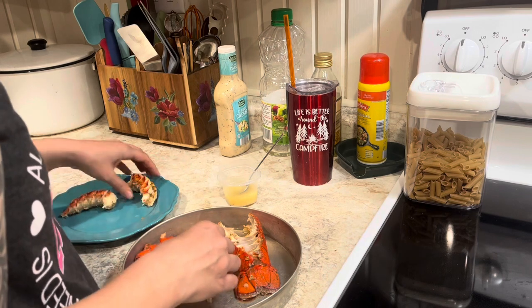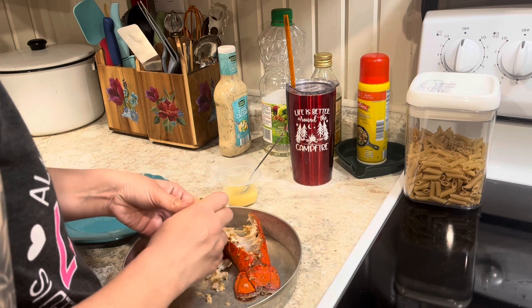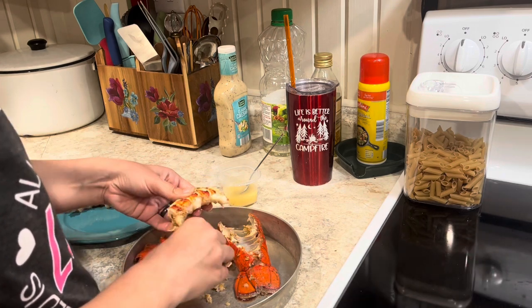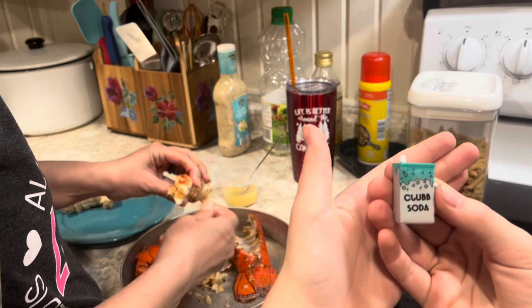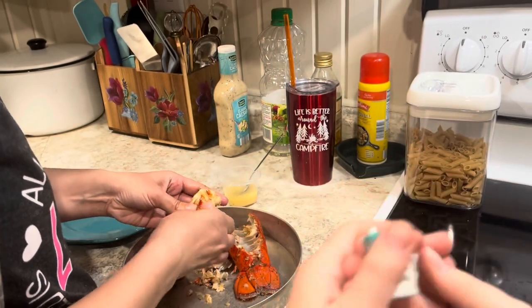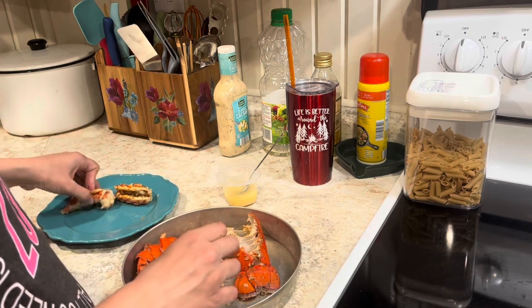That's just what I seasoned. Okay, so this one doesn't look like that. Okay. Are you supposed to peel this red stuff off right here? What do you got? Oh, she just opened up one of her LOL toys. Says Club Bubba Soda. Y'all, I'm probably destroying this right now. Well, anyway. You probably won't even be able to eat it.